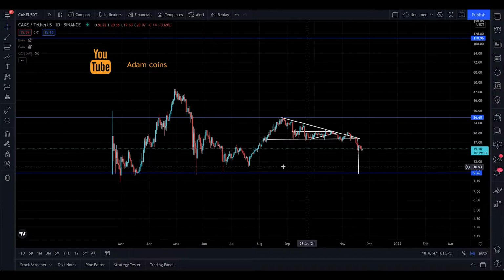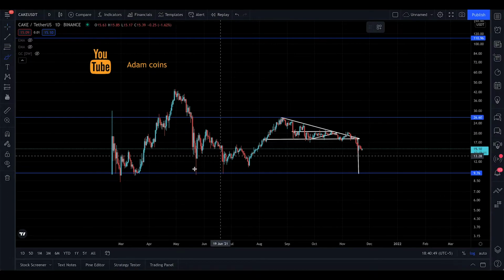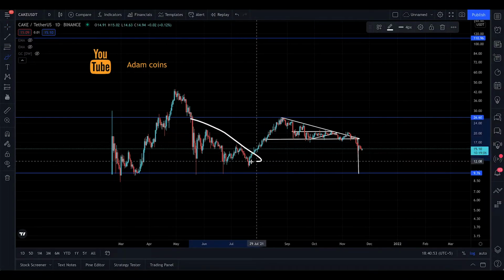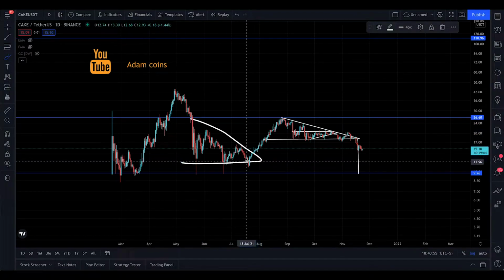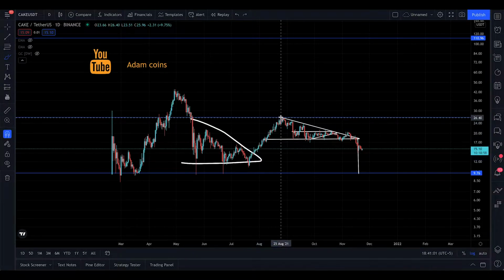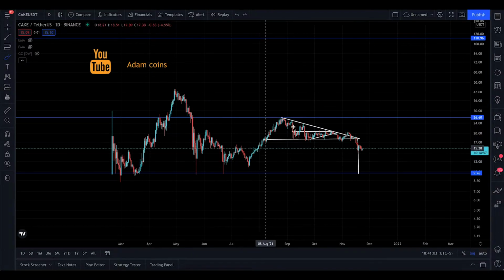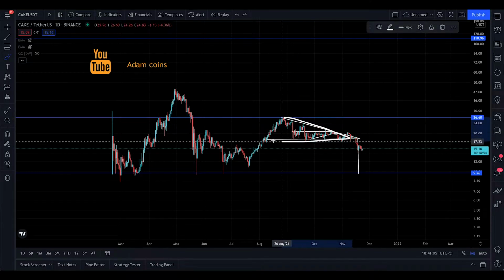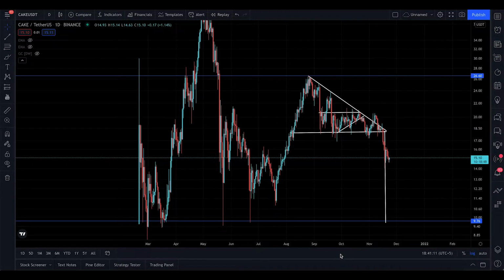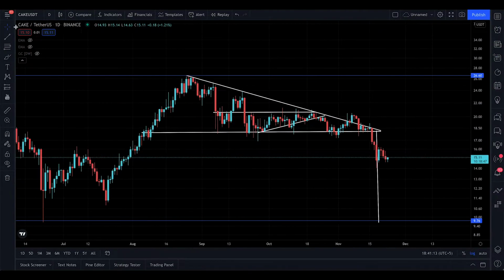Now, the first thing about cake: we saw cake back in the days breaking out of some sort of triangle right there. It had an amazing run towards nearly $26, and it had a level of resistance right there. Ever since it came down, it made this descending triangle, and we broke down of the descending triangle. We had a huge fake out. Look at this.